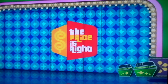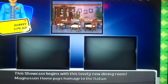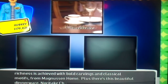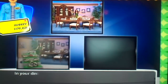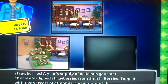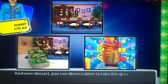Go ahead, Leaf. Welcome to the showcase. This showcase begins with this lovely new... I think I know the price of this one. If it's got the chocolate-covered strawberries and the trip to Bangkok, Thailand, yeah, I definitely know the price. ...carvings and classical motifs from Magazine Home. Plus, there's this beautiful dinnerware. Noritake, shadowing platinum, white bone china. And in your dining room, you can enjoy these delicious chocolate-dipped strawberries. A year's supply of delicious gourmet chocolate-dipped strawberries from Sherry's Berries, topped with tasty treats of almonds, coconuts, and chocolate chips. Unforgettable gifts for every occasion and every chocolate lover in your life from Sherry's Berries. And over dessert, you can discuss when to take this great trip to Bangkok.